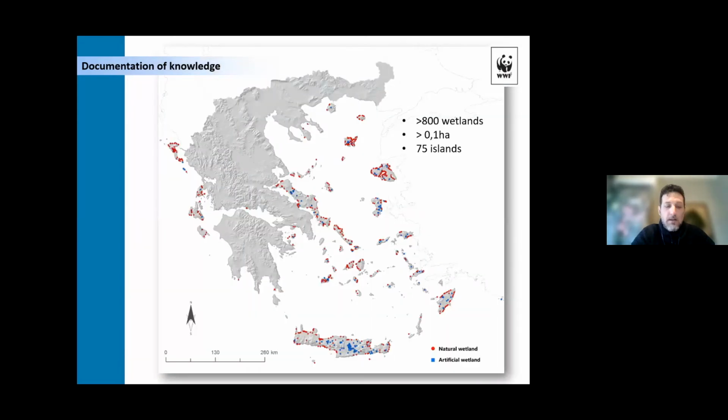In 9 years of the project, as I said, we recorded more than 800 wetlands, 824 on 75 islands. The distribution of the patterns of the wetlands is similar to the islands. There are many, they are small, and they are dispersed. Their size is important. However, more important is the network itself. So these wetlands act as a network and not alone.